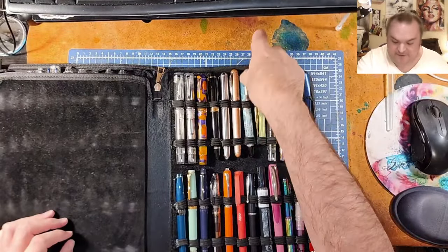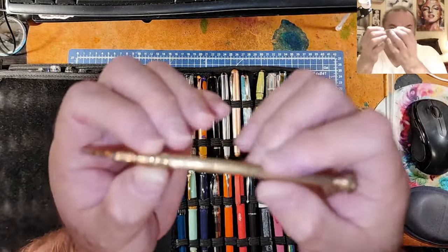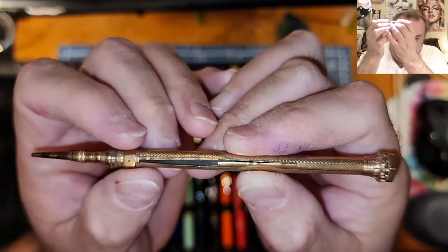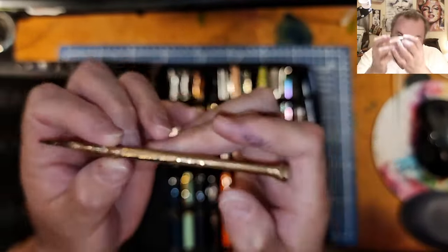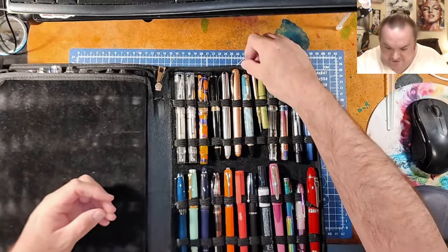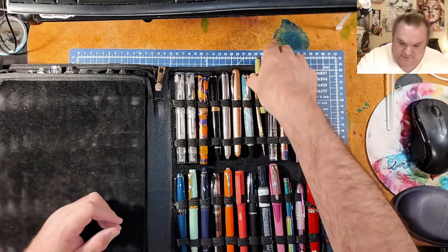Alright, this is a vintage pencil that I found on the ground. I think it might be gold. It's cracked down the center. So sad. I found it on the way to the bus stop.